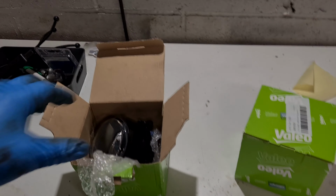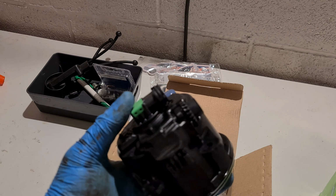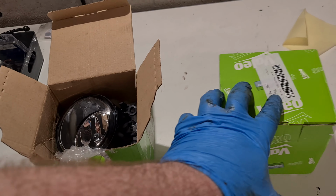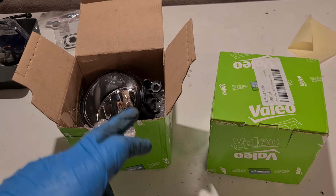I've got two brand new front fog lamps for the car. I know only the bulbs were missing with the connectors on the back, but one of them is water stained, looks a bit corroded inside. So I thought I'll get on eBay. Got two brand new fog lamps.